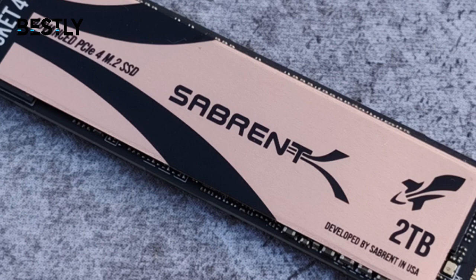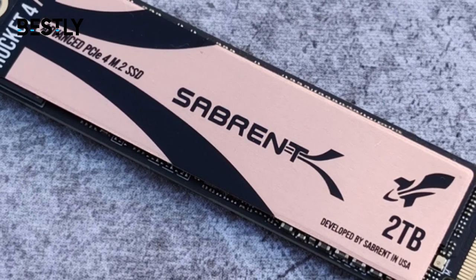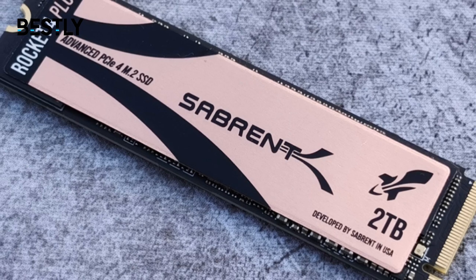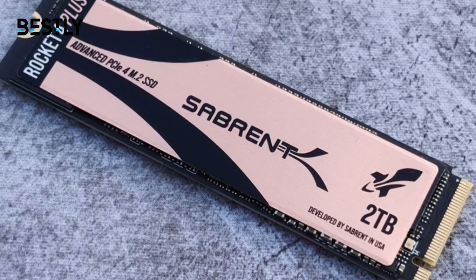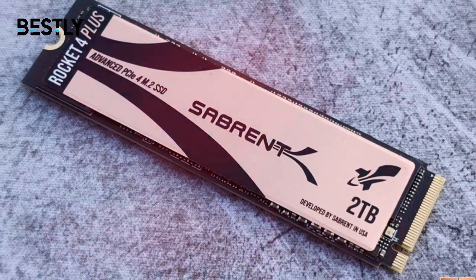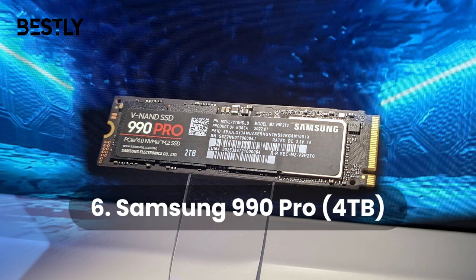The Rocket 4 also tops out at only 2 TB of capacity. The T500 promises 4 TB this year, and there are some good 4 TB options, like the Lexar NM790, already available. Number 6. Samsung 990 Pro 4 TB.